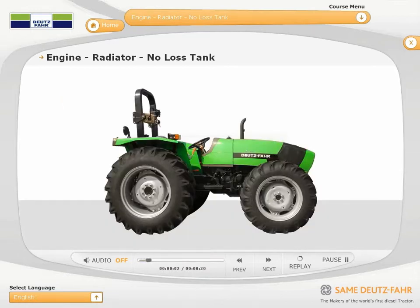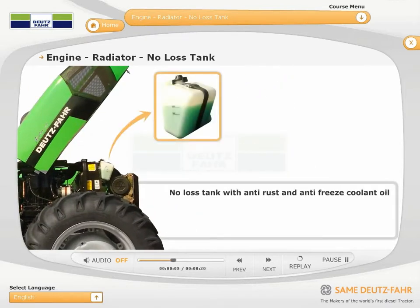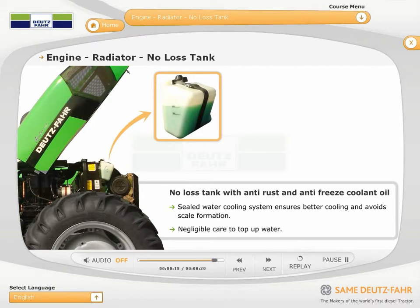Engine, radiator, no loss tank. No loss tank with anti-rust and anti-freeze coolant oil. Sealed water cooling system ensures better cooling and avoids scale formation. Negligible care to top up water.